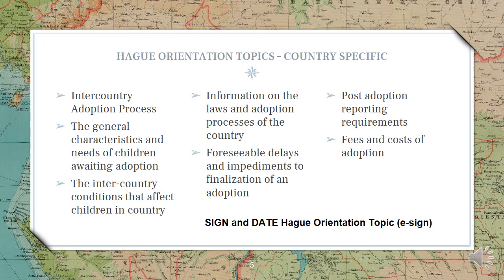Your dossier tells the adoption authority in Samoa about you and your family. Different countries require different documents, so that is why the dossier instructions are specific to Samoa. Most children awaiting adoption in Samoa are institutionalized. A lot of orphans around the world are also in foster care. However, this doesn't apply to Samoa.